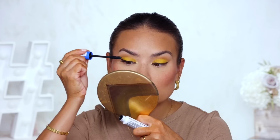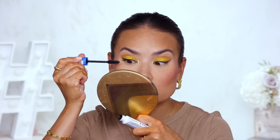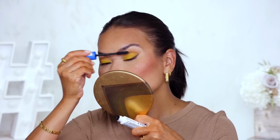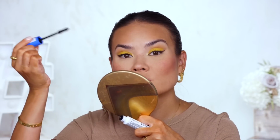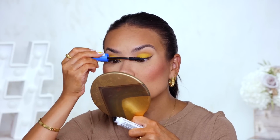But if you just want to wear this for an everyday event, if you just want to have a pop of color on your lids with the yellow and the brown liner, then you're probably good to go with just a coat of mascara. And maybe you don't even need to add the inner corner liner. Maybe that's a little too fancy. But whatever you do, however you'd like to implement any of my tutorials or videos, feel free to adapt them to your lifestyle and to whatever works for you for the real life.